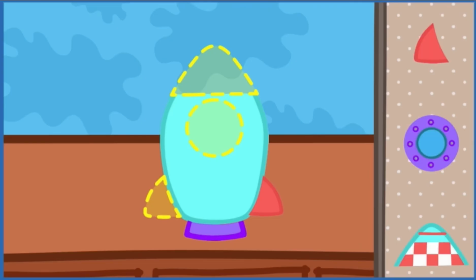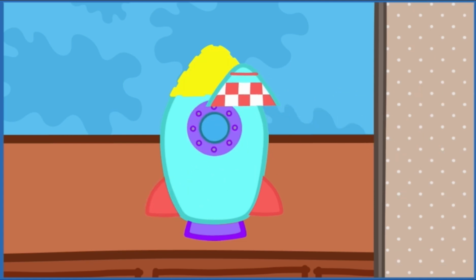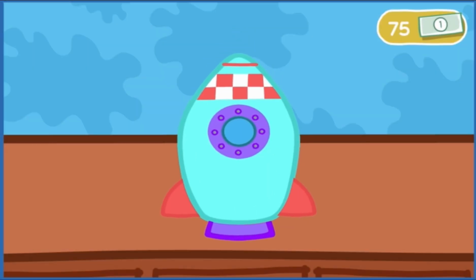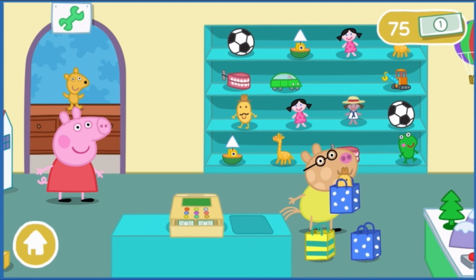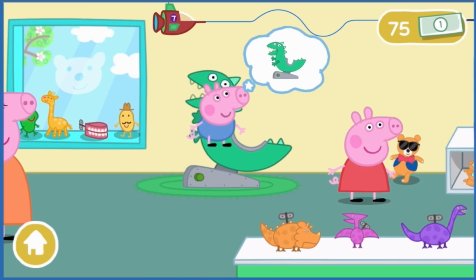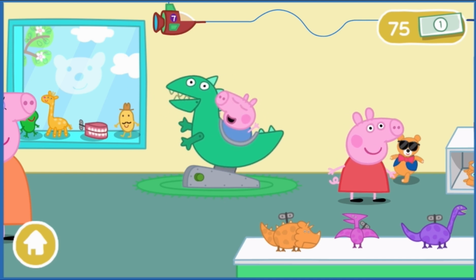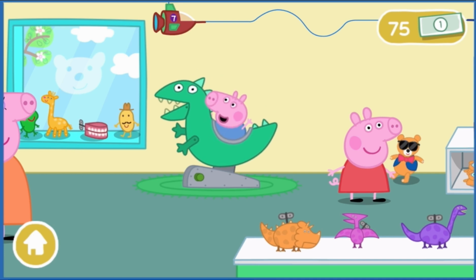Fix this rocket. Hooray! Amazing! It looks as good as new. You earned some money. George wants to go on the dinosaur ride. George loves being on the dinosaur ride. Terrific!